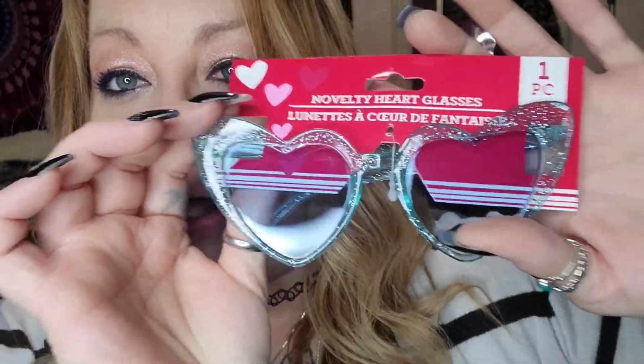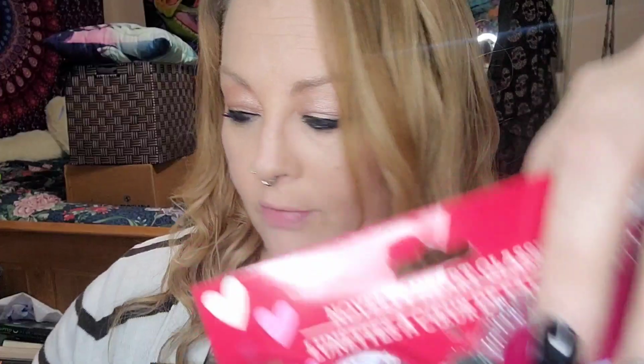Valentine's Day fun. So I had to grab these. These are the novelty heart glasses. Check them out. Those are so cute. Some are over here. I'm sure I have a scissors. Just so you know, if you need a scissors, those are from the Dollar Tree too.